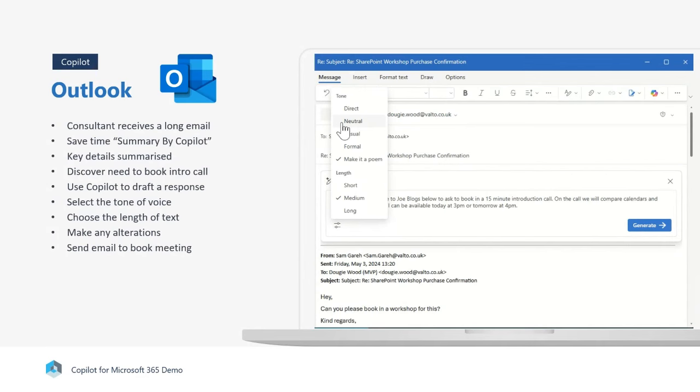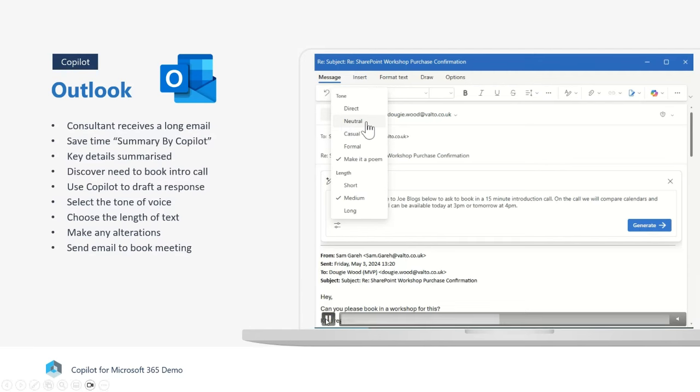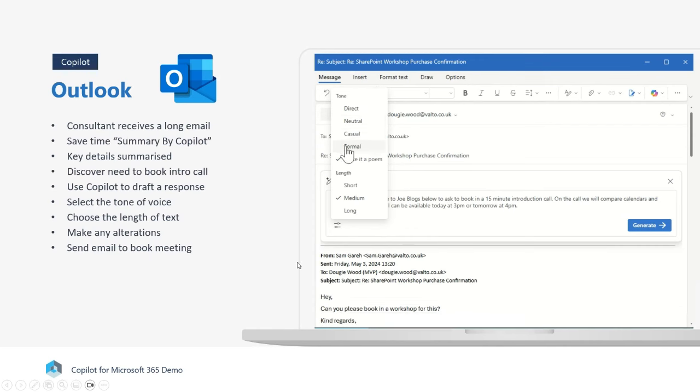You can see with Copilot also, we can change the tones of voice. We can ask it to be more direct, neutral, casual, formal, or for some reason, you can even make it a poem. You can also have the length to be shorter, medium, or long. Or if you wanted to, as part of your prompt, you could ask it to use a certain tone of voice, be funny, be casual, be very professional.